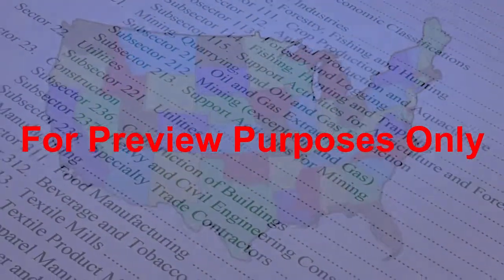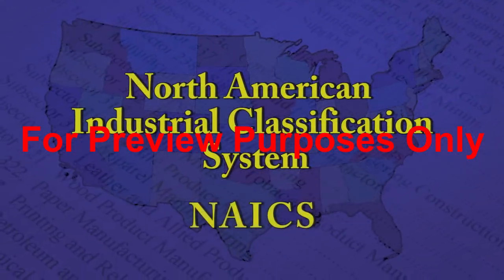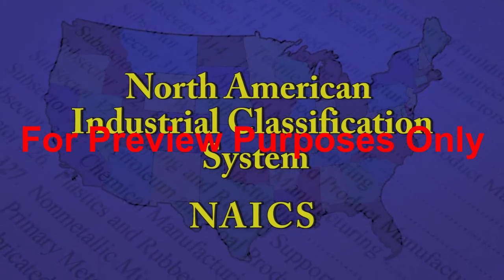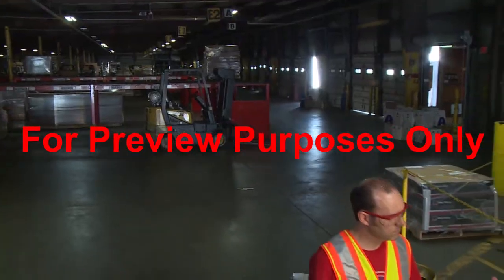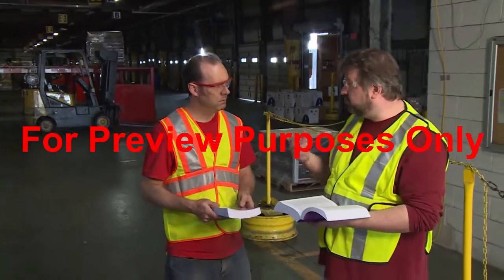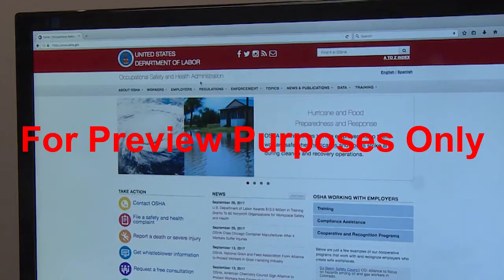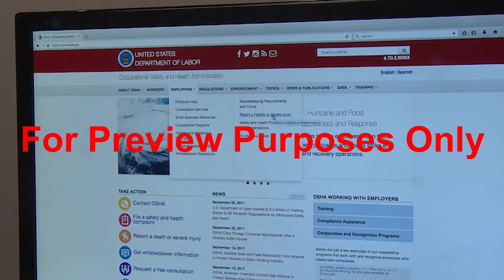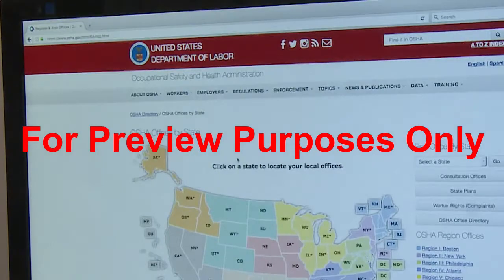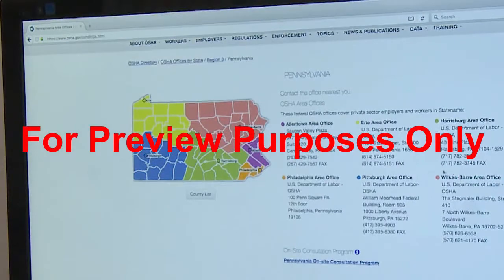OSHA categorizes businesses based on the North American Industrial Classification System, or NAICS for short, which is used by federal agencies to organize information about the U.S. economy. Industries that are partially exempt from OSHA recordkeeping requirements are listed by NAICS code in an appendix to Part 1904. You can find this information on OSHA's website at www.osha.gov. You can also get information on NAICS codes and recordkeeping exemptions by contacting your nearest regional OSHA office.